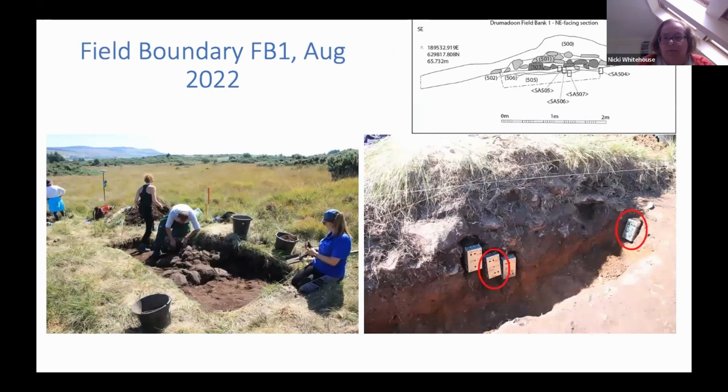So we excavated the field boundary at the same time as the main trench was being excavated. And we found very few artifacts actually in terms of allowing us to date this material, apart from a potentially Bronze Age thumbnail scraper. But we did discover these soils underneath the field boundary walls, and these have been extensively sampled.